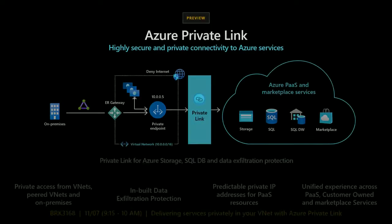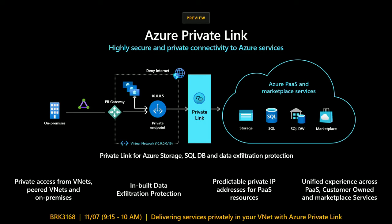For the specifics, let's talk about Azure Private Link. We are on a journey to convert every PaaS service in Azure to be available through Private Link. So guys, what Private Link gives you is a PaaS service like storage or SQL appears as part of your virtual network. You access it privately with a fixed IP address, and you really just can get to it directly only from your VNet.